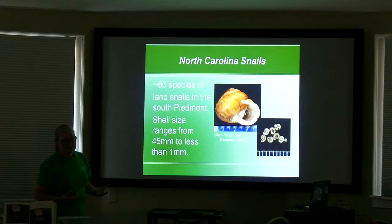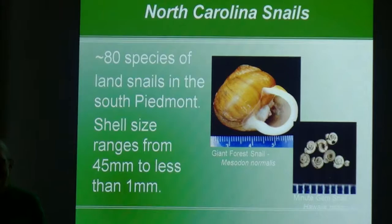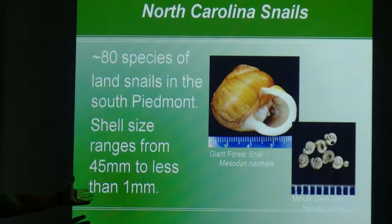Now, you've all heard the term little brown bird, you birders. Yeah. The little brown bird, you have no idea what it is. All of our snails are little brown snails. And the characters to distinguish them are sometimes very, very subtle.